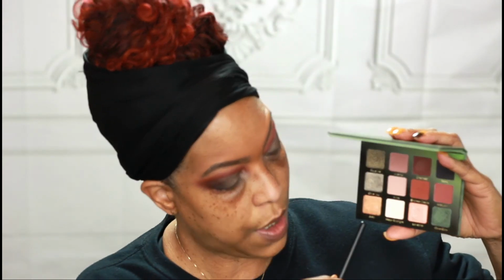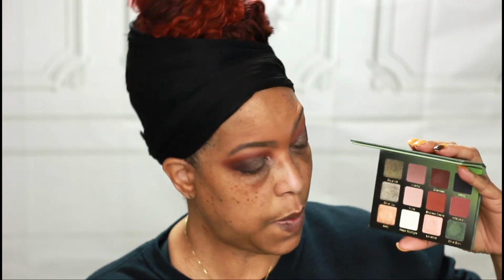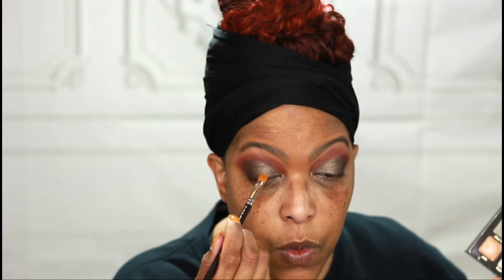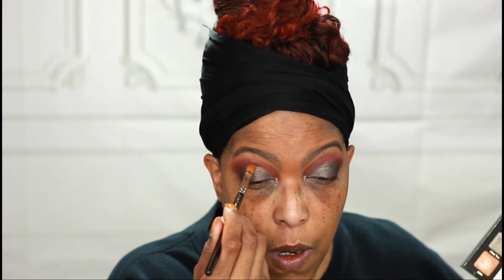I'm going to use this shade right here. This shade is called Juicy. And I am going to add this in the area right in here. You guys have seen me do this before, but I just want to add a little bit more lightness into this. So I'm still using my 242 brush. I've cleaned the black off of it. And I am going to just use this right in this area right here.